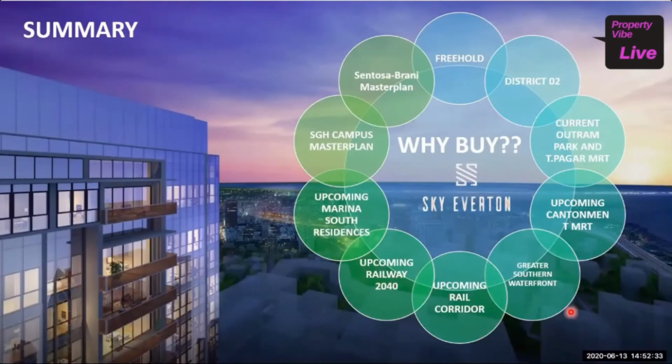We would be expecting at least 20 to 40 years. You really need the freehold to be able to enjoy the full consummation. Then the other thing, District 2. Singapore's most prime area is District 1, 2, and 10. So I don't think anybody will be having a problem staying in District 2.